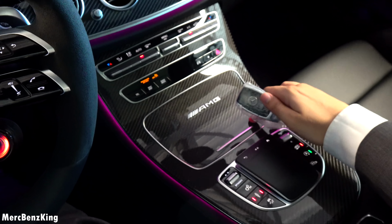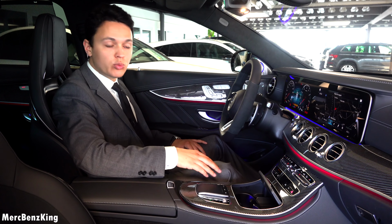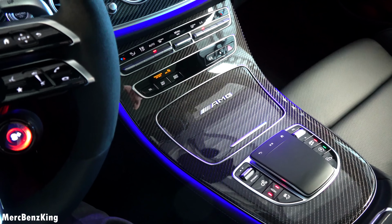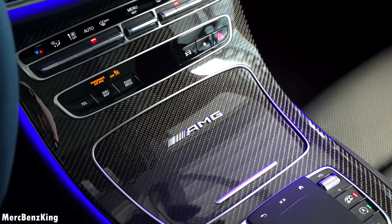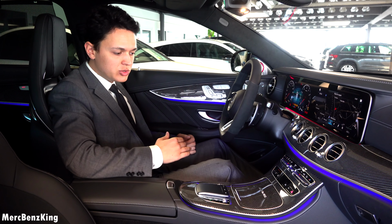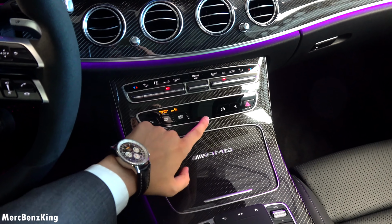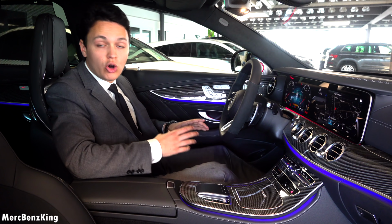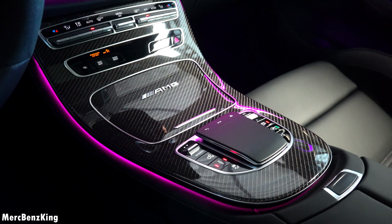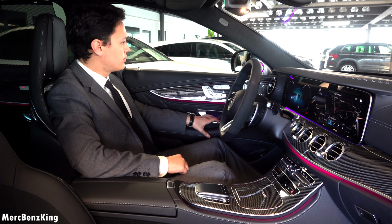So let's put it here at the cup holder section. And there you can see it has wireless charging for your phone. And as we close it, you will notice the AMG emblem. And what I'm really looking forward to is a new move of AMG together with IWC Schaffhausen for a new clock here at the center console, because that always looks great. So let's turn off the electronics and we'll check out the exterior first.